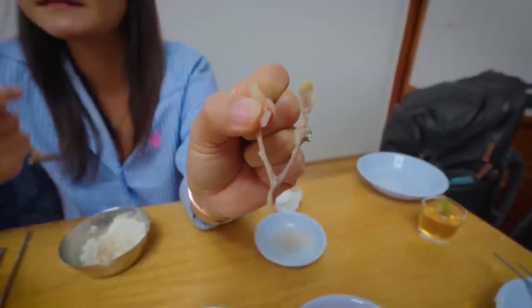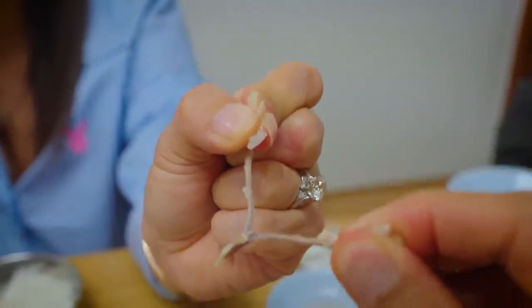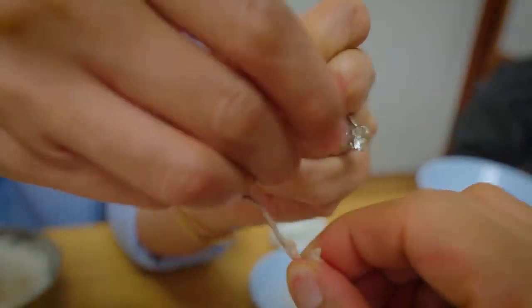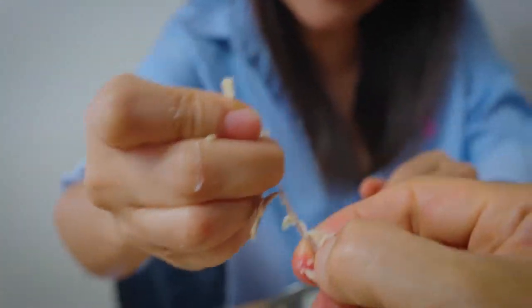Wishbone? One, two, three. No, you can't use two hands. No. Jenna. Oh, you won. Jenna, yay! Yay!